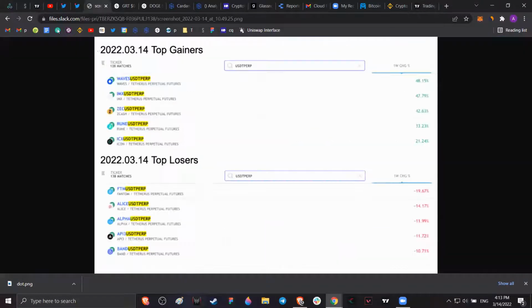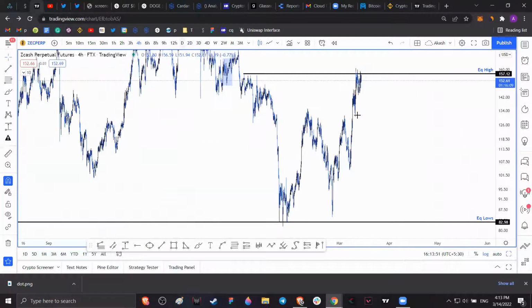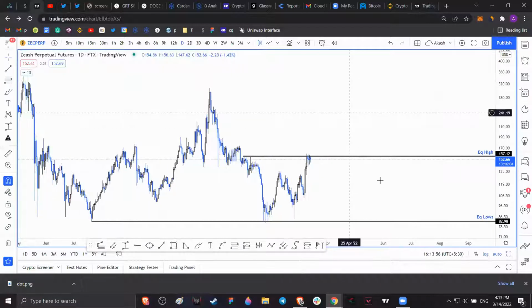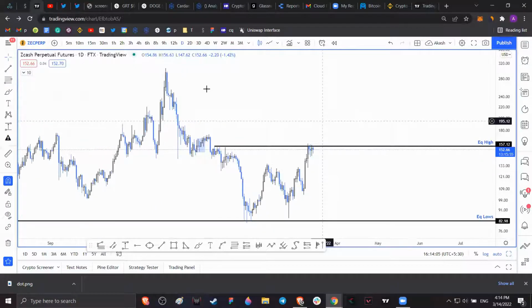And the next coin, the next top gainer, is Zcash, the coin that has slumbered for quite some time. Right, so from a daily time frame, I've marked out two important levels, which is the equal highs formed at roughly 157 and the equal lows formed at 82.9. From the looks of it, what I see is ZEC, Zcash, is forming a range, right?